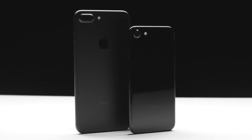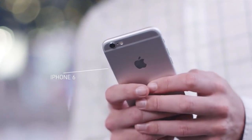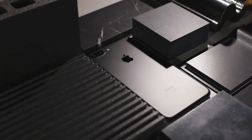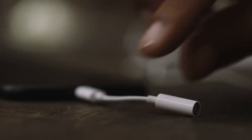The new iPhone 7 and 7 Plus look more or less exactly like the iPhone 6 and 6 Plus from 2014. There are some small differences like stereo speakers, tweaked antenna lines, and a bigger camera bump, but the biggest change in the new iPhone is the removal of the headphone jack. It comes with Lightning earpods and a dongle for using your old headphones, which costs $9 if you lose it.